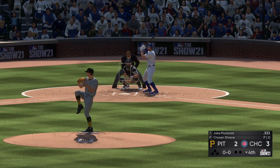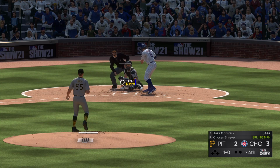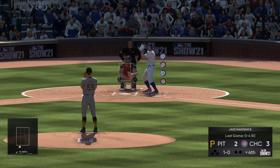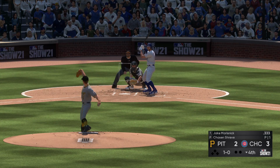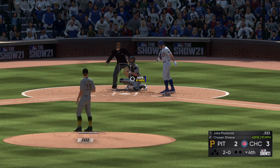Ready with the first pitch. Here it comes. That's the ball. 1-0. Now the 1-0. That's in. Ball.